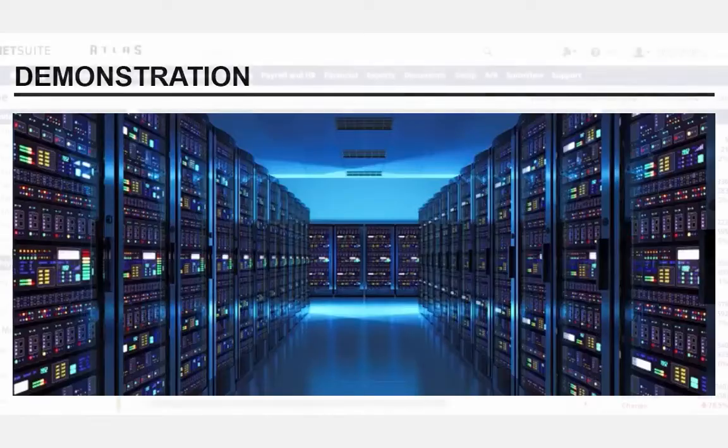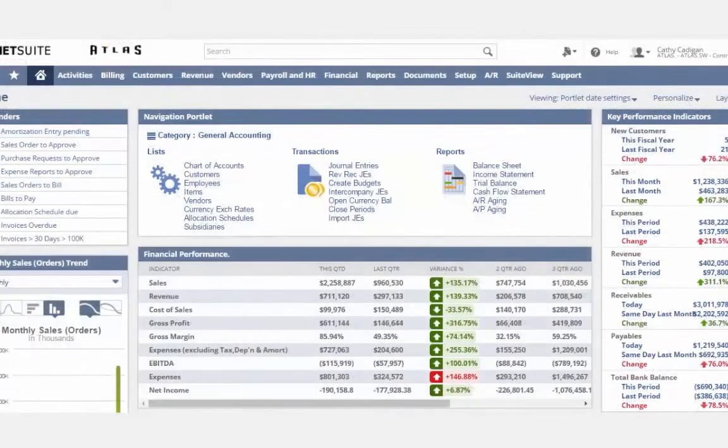Now to the demonstration. Here is the controller's home dashboard. Your NetSuite application will be available day one with a complete set of roles, dashboards, KPIs, and reports, such as the ones shown here. The NetSuite application has been pre-configured with leading practices based upon feedback garnered from thousands of software and high-tech companies that run their business on the NetSuite platform.